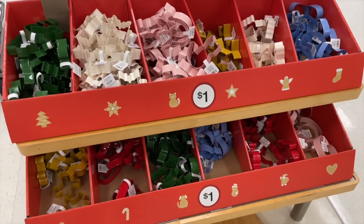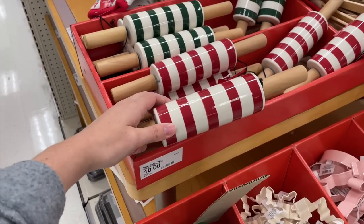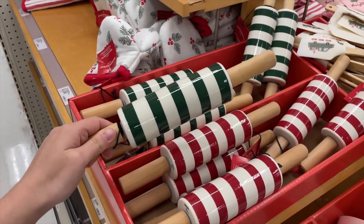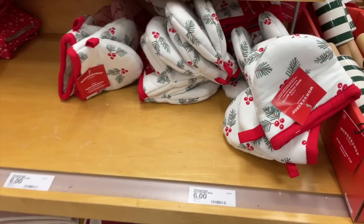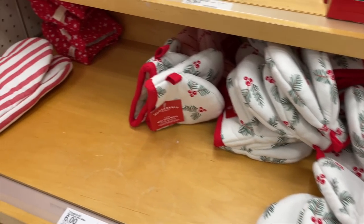This little baking section here was a really good section as well. They had tons of cookie cutters for only $1 a piece, and I love these rolling pins. I thought they were so sweet. They were a little short for my liking because I do like to place these in a crock, but nonetheless they were super cute if you had another area to put them in.